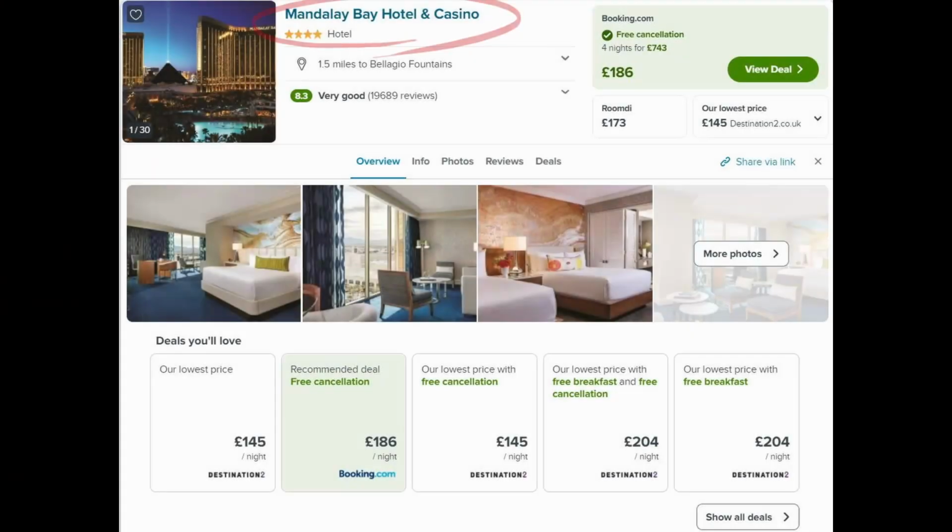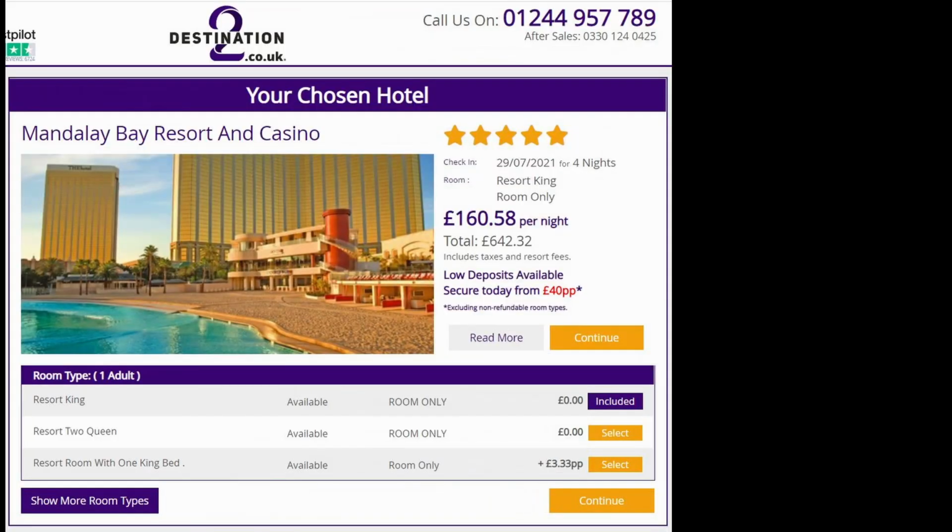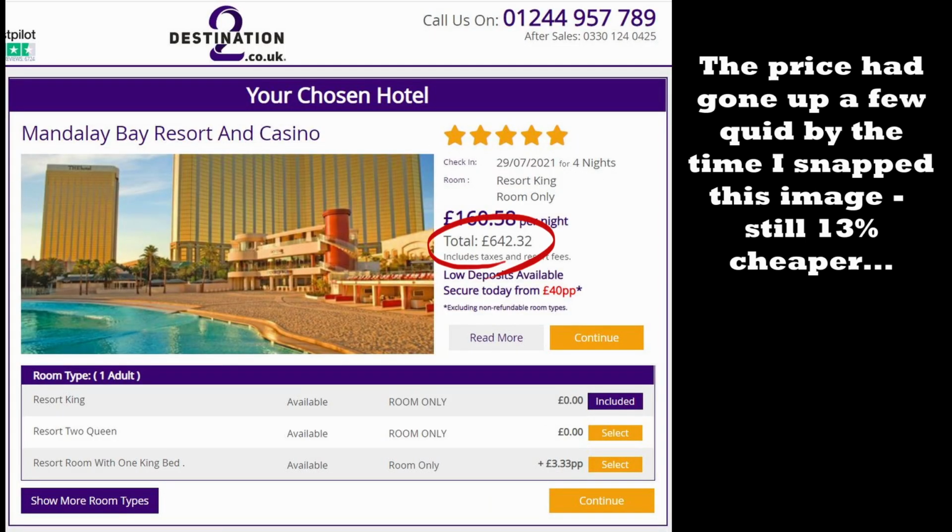It's not a site I have been routinely looking at. But with holiday destinations such as Las Vegas, some travel agents block buy inventory and then sell it on at a price that is then disconnected from the prevailing rate the hotel might be charging. I looked at the Mandalay Bay in Vegas through Trivago and found a UK travel agent called destination2.co.uk that was offering the same nights for £578, which is a 22% discount.